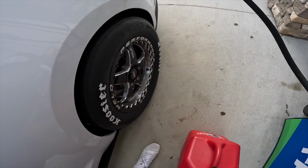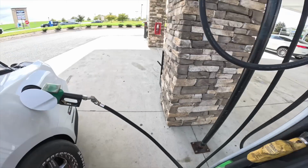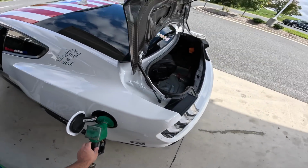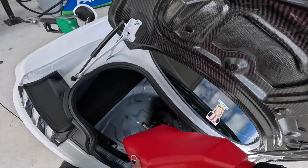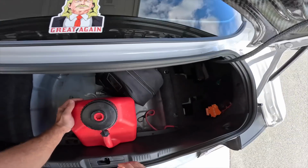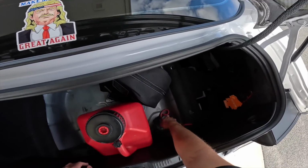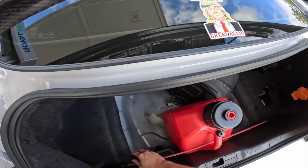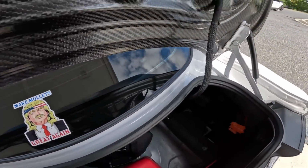Go cruise around for a bit, get these tires broken in. And if you guys want to see how to put the jug in the car and sit it there properly, I'll teach you guys. Got to take that net out though. See how it fits in there? Right there. Bungee cord it all the way across to the other hook, and you're set.